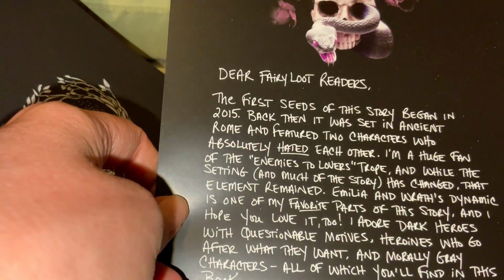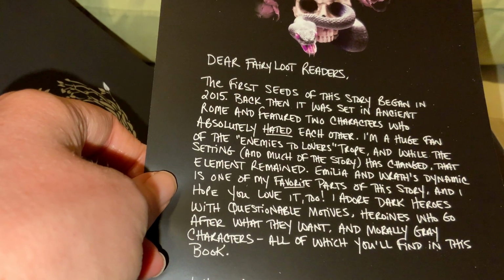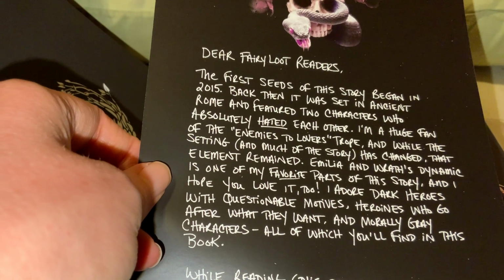So this says, Dear Fairyloot readers, the first seeds of this story began in 2015. Back then it was set in ancient Rome and featured two characters who absolutely hated each other.